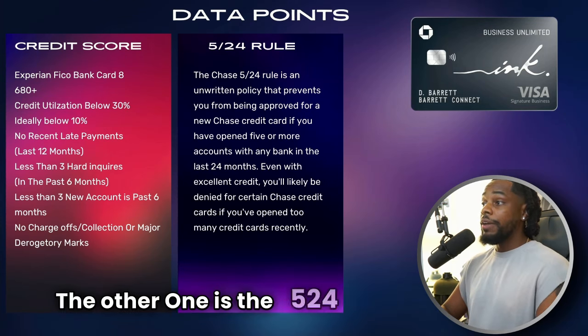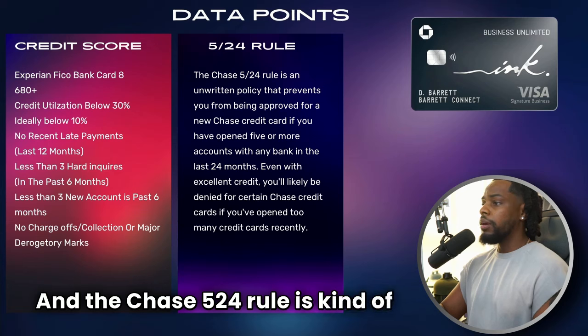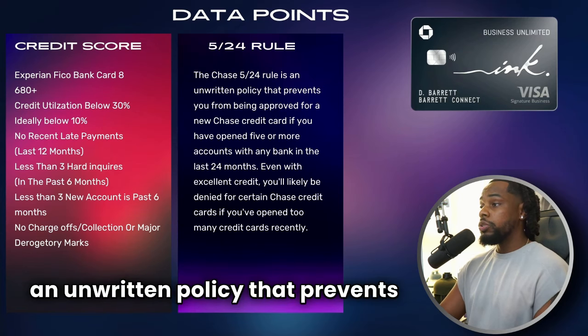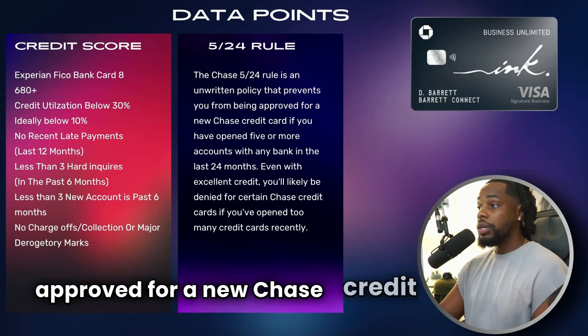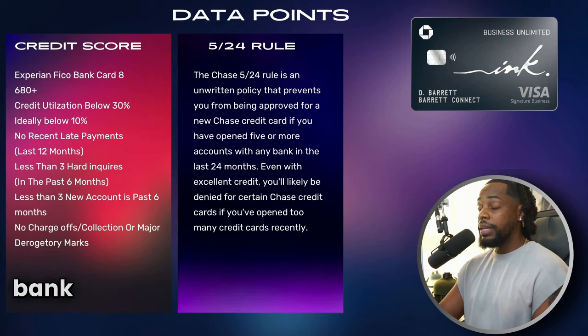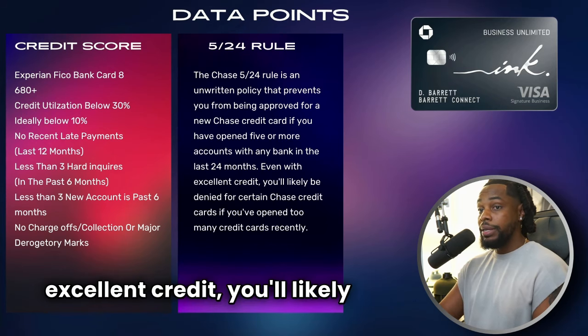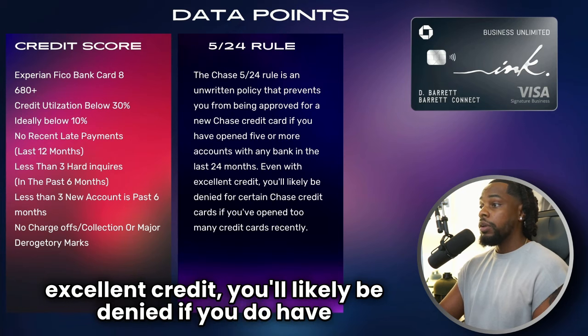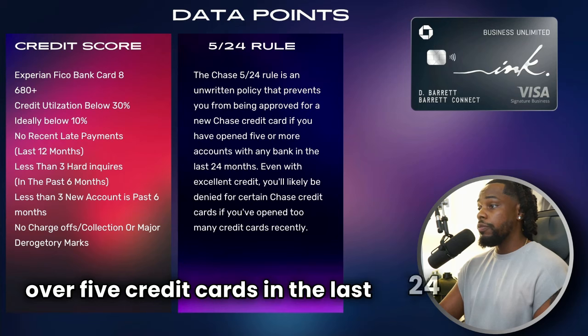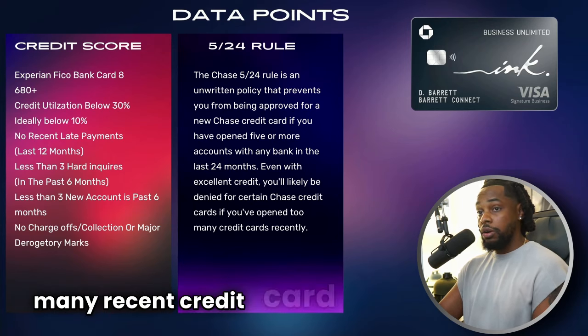The other one is the 5/24 rule. And the Chase 5/24 rule is kind of an unwritten policy that prevents you from being approved for a new Chase credit card if you have more than 5 open accounts with any bank in the last 24 months. Even if you have excellent credit, you'll likely be denied if you do have over 5 credit cards in the last 24 months and if you've opened too many recent credit card options.